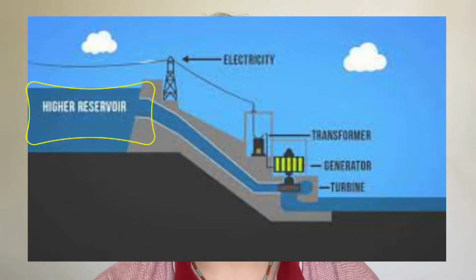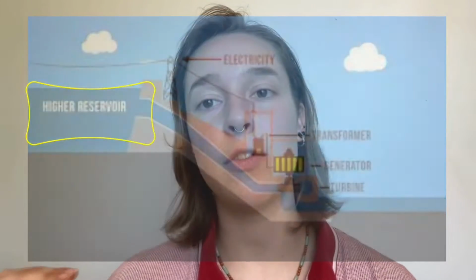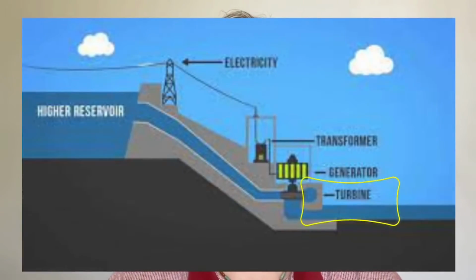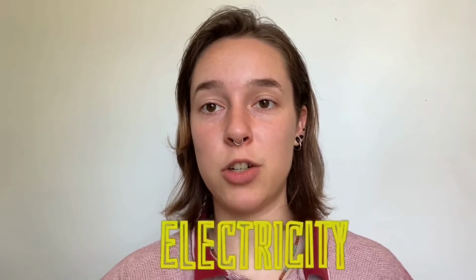A dam is a man-made wall that blocks the flow of a river, and the water that pools behind it is called the reservoir. When the dam opens a hole and allows some of the water from the reservoir to flow through, it creates a lot of power. This power can turn a turbine. Turbines can also be located underwater in a river, and the current pushes the wheel. These are all forms that water can create electricity for us.